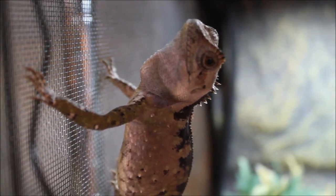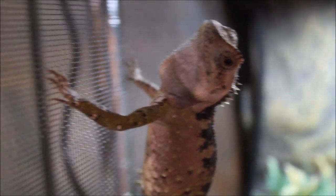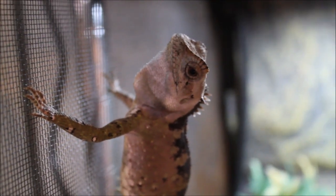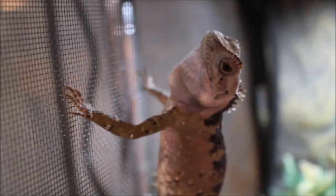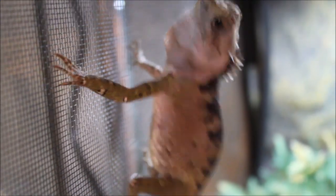Oh, by the way, he is a mountain horn dragon, brown pricklenape, another name for his particular species. He is an Acanthosaura lepidogaster. Most of the ones you see are Acanthosaura capra, but they're all generally wild caught, and care is pretty similar.